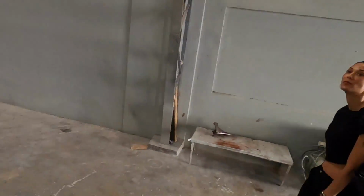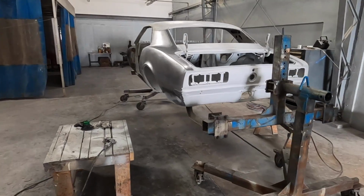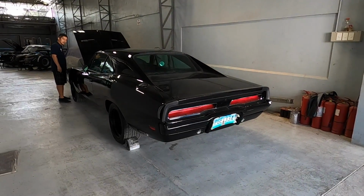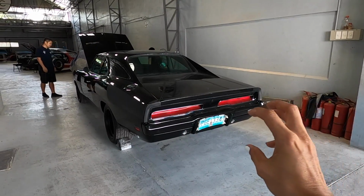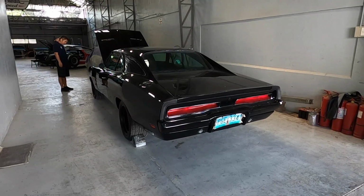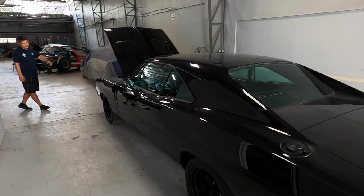So over here is the paint prep area. Now prepping a Camaro. I wonder if this is my Camaro. This is a 69, different taillights. 69 versus the 68, which is round. Ours is a 68. This is the 69 Charger. This one goes out to Cavite.